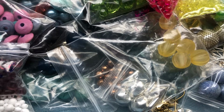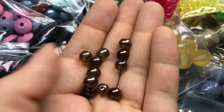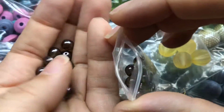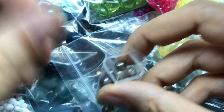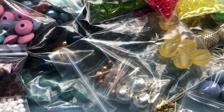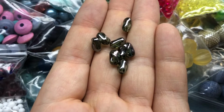These are glass. They're really pretty. They almost seem like mercury glass too. They're an olive green. I don't know if you can tell. Very pale olive green brown color. Another similar finish, slightly different shape and color. These are more silver green. Those are really cool.